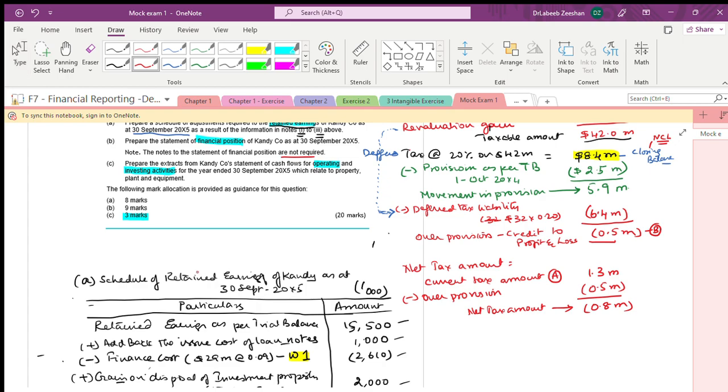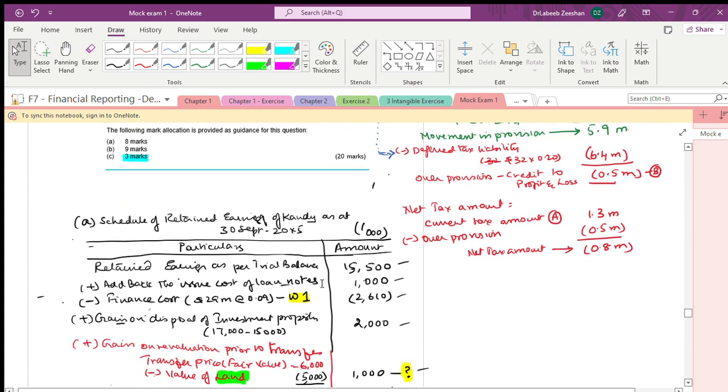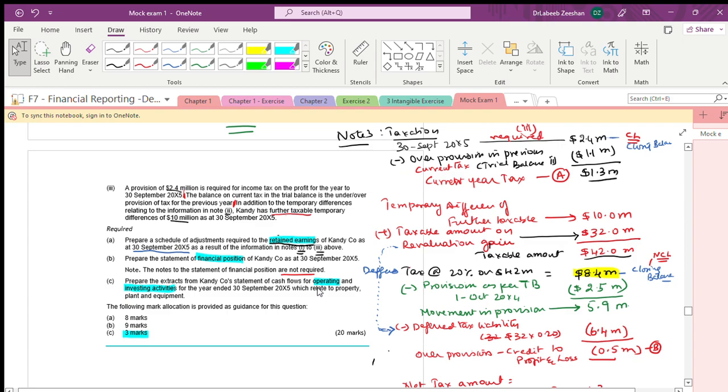Okay, now, can I do this one? Point number C. What they are saying: prepare the extracts of Candy's statement of cash flow for operating and investing activities for the year ended 31st, which relates to property, plant and equipment. Is it right? We don't have anything with respect to profit before tax, is it right? We don't have anything. We will write what things are available with us.